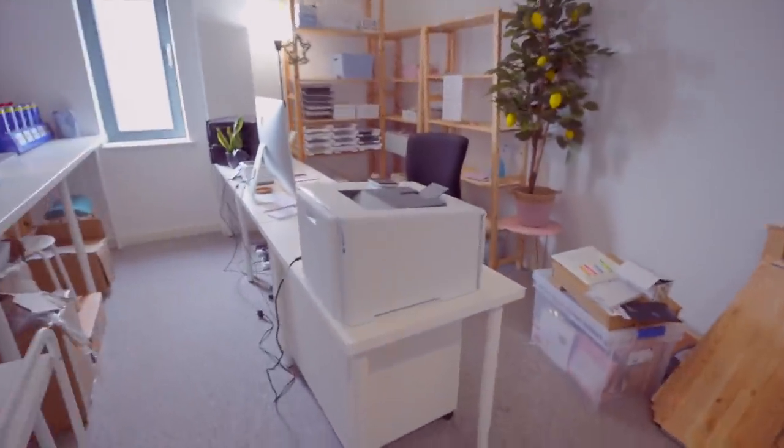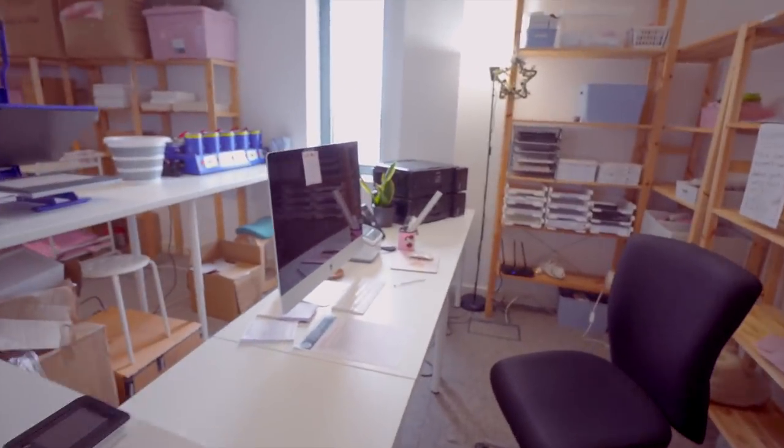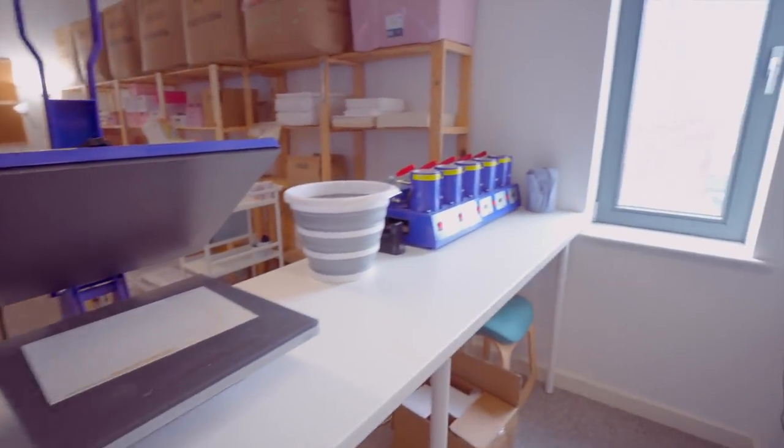Okay, we are done for today, I think. We've tidied up everywhere. My desk is still over here. We've still got loads of organising to do, but we've plugged everything in, so Mike should be able to package the orders while we're away. This is the printing area. This is the manufacturing area where we print our mouse mats, coasters, and our mugs.